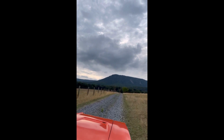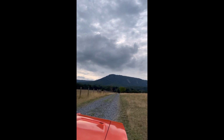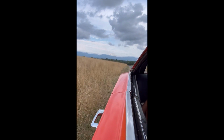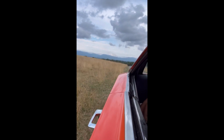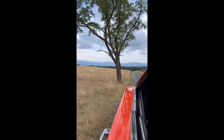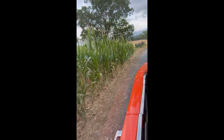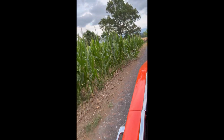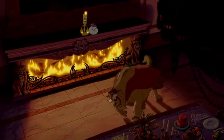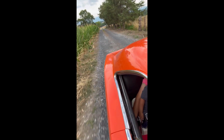Since we had arrived in the dark the night before, it was nice to get a chance to look at the scenery in the daylight once more. Like I said, the driveway in and out of this cabin was exactly a mile and a half long.